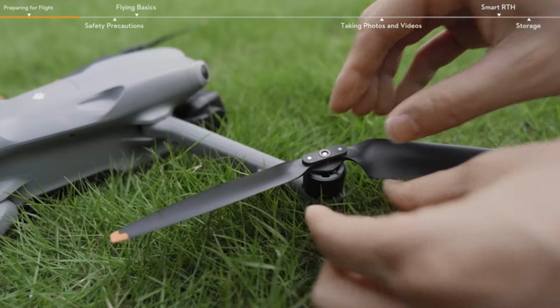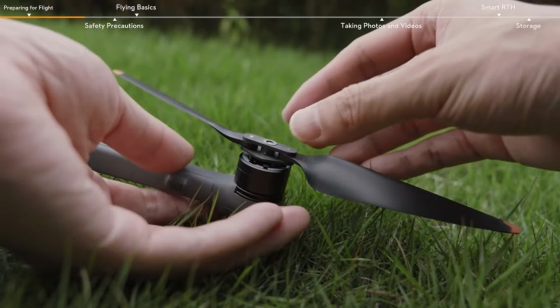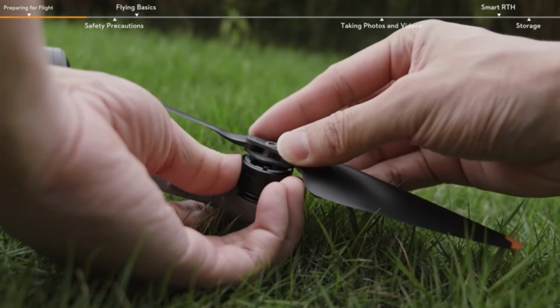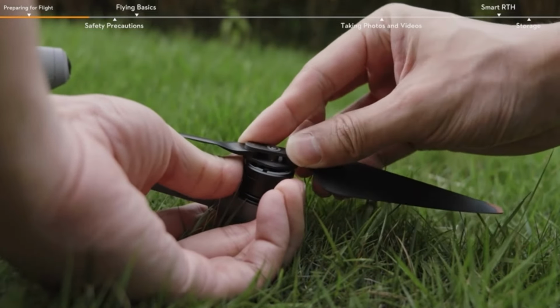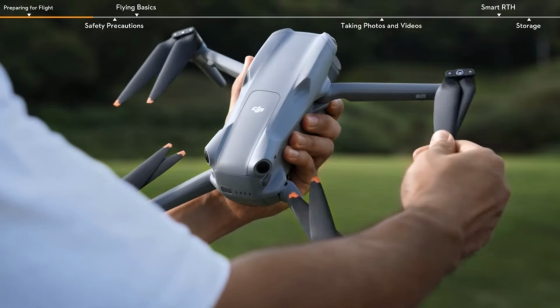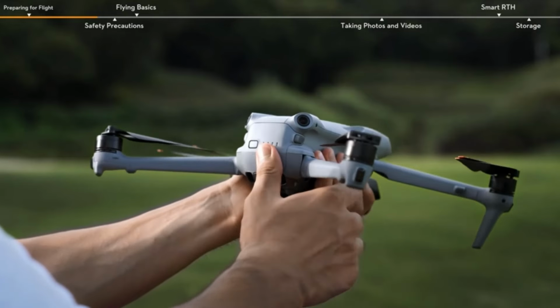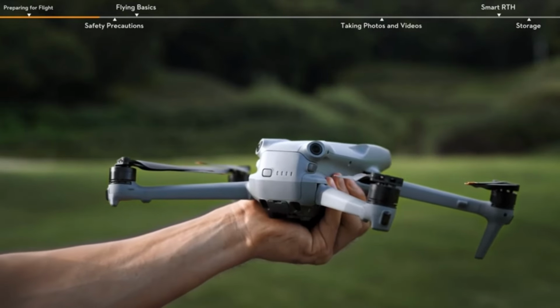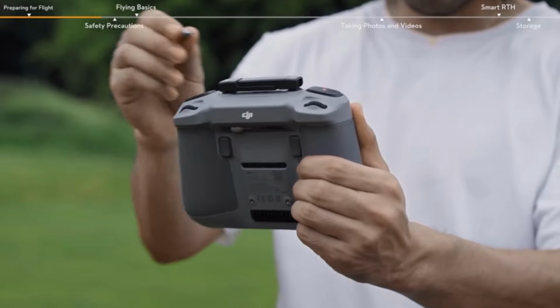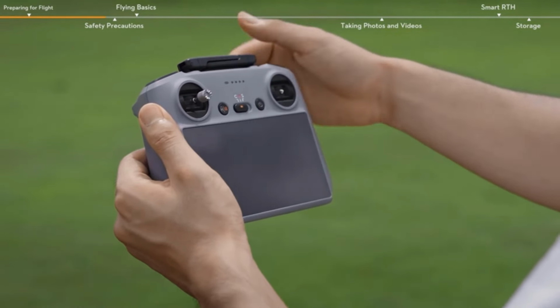Enhanced safety, worry-free flying. Fly confidently with Air 3's omnidirectional obstacle sensing. It ensures comprehensive protection even in challenging environments like forests. Stunning 48MP images for high-quality crops. Air 3 captures impressive 48MP images, allowing for remarkable crops. Even quickly snapped travel photos can be cropped to reveal surprising details.